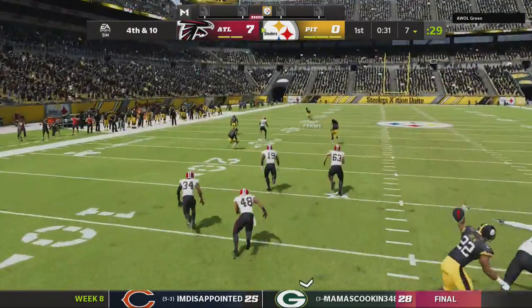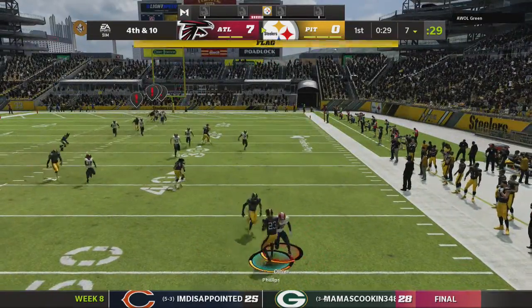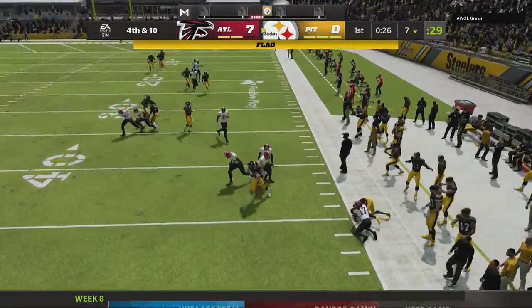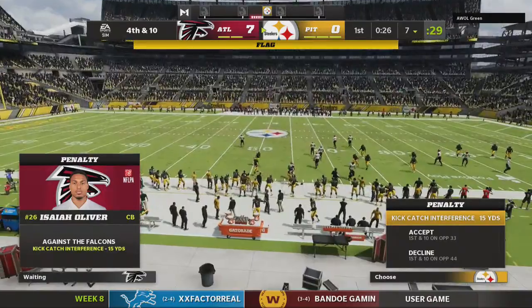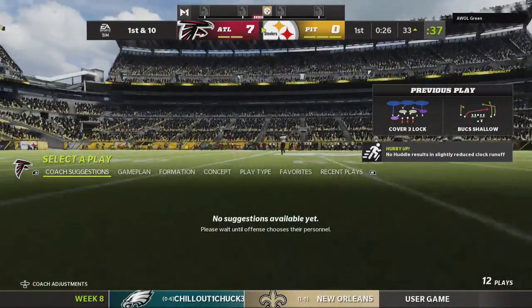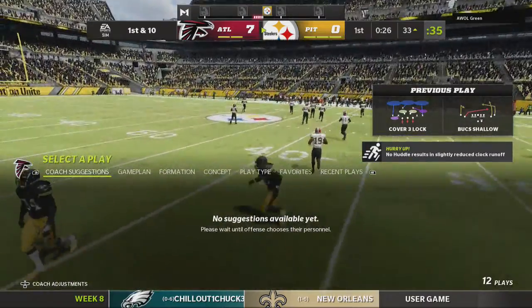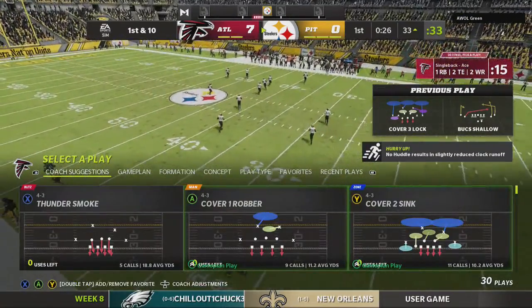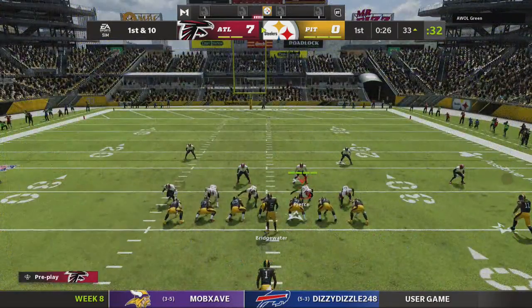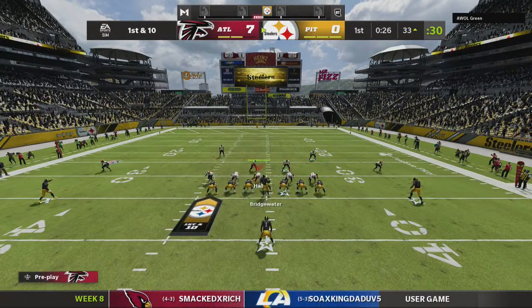Now on is the punter Long here as he sends this one away. And he can't field it cleanly. It's loose. And he'll go down inside the 45 before going out of bounds. So they will accept the penalty and move forward. So they'll come up 1st and 10 now from the 33.